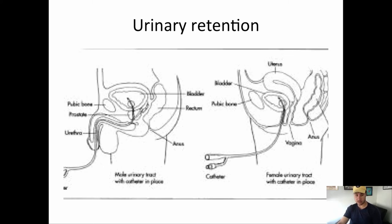One way that we tell at work is that we have a little scanner, and so we'll see how much fluid there is in the bladder, and this is where we'll put the Foley. So that will be a quick solution for both sides.